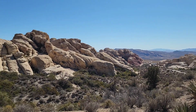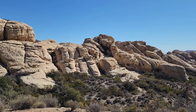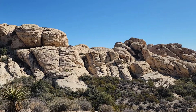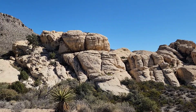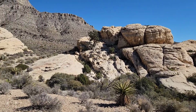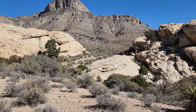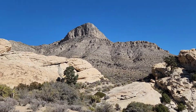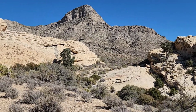We'll continue circling around here. Very beautiful rock formations. Jurassic era frozen sand dunes. And there we are back at the Gateway and Turtlehead Peak.